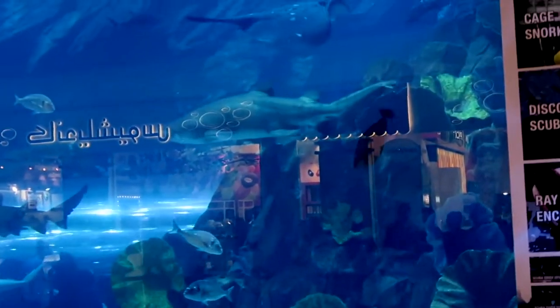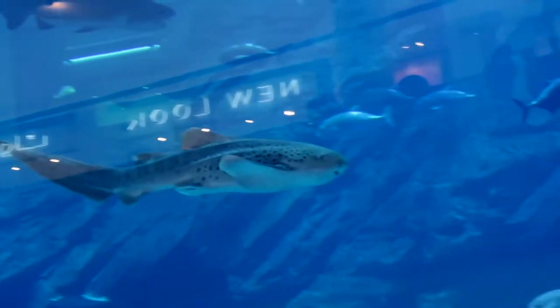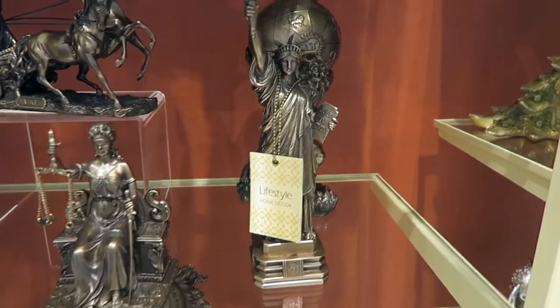Look at this. Didn't see some of this earlier on. Oh, there's a shop. Zoom in. That's the shop. Wait. What the hell is that? There are loads and loads of fish. Too many. What the hell is up with these figures?